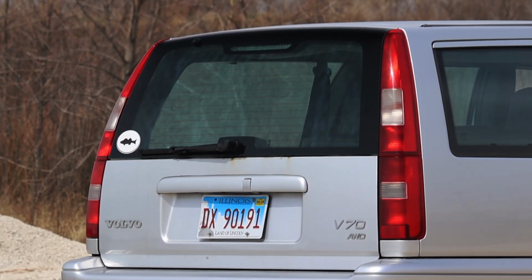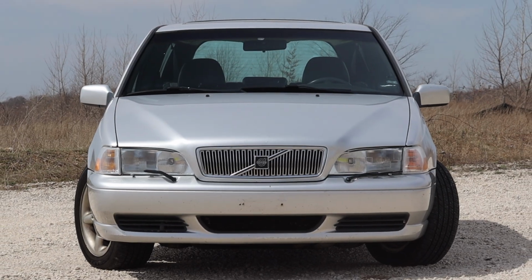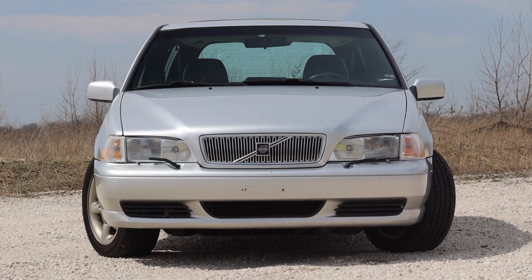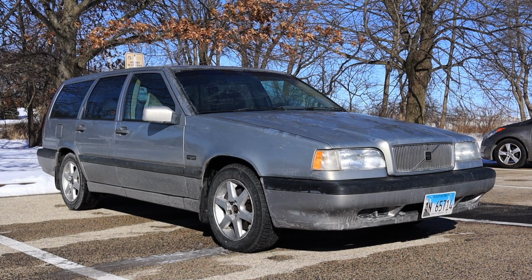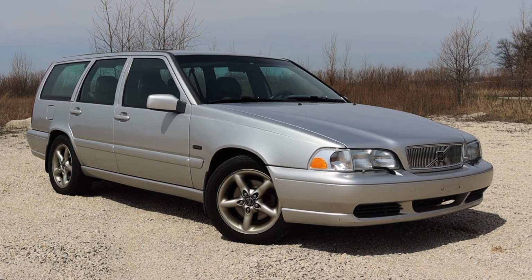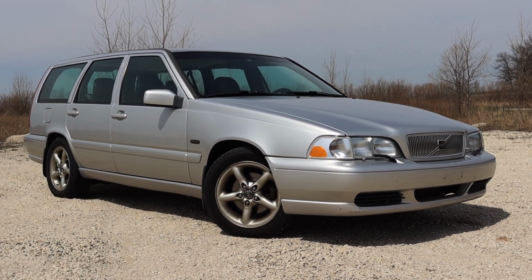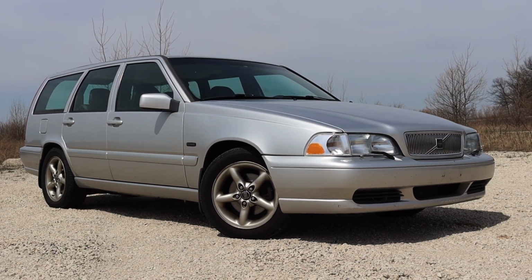But then they went on to say that in updating it, they changed over 1,800 parts from the 850 to the V70, which is quite a few parts if you ask me. They changed so many parts from the 850 that it really is something new and interesting and different, and I don't think it shares almost anything with the outgoing model. And most certainly now with that changed and tuned engine, this is an entirely different beast.